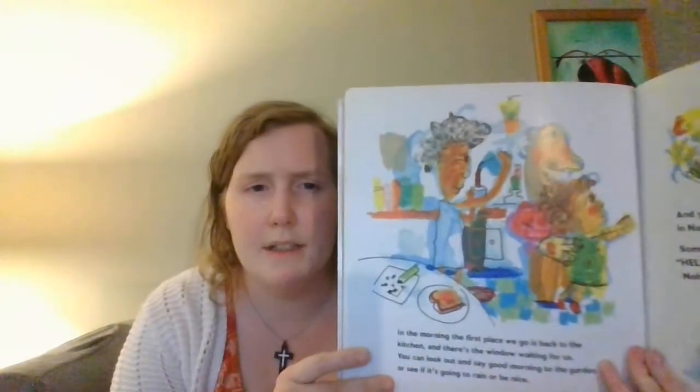In the morning, the first place we go is back to the kitchen. And there's the window waiting for us. You can look out and say good morning to the garden, or see if it's going to rain or be nice.